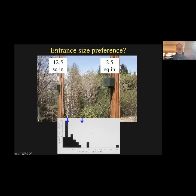What about entrance size preference? Well, I knew that in bee trees, their nest entrances are pretty small. It's only about a couple of square inches, much smaller than on our hives. So I put out boxes that had small entrances like they have in bee trees and larger entrances, larger than I found in bee trees. And what did I find? I found that they only went into the boxes that had small entrances.